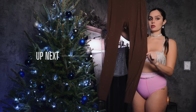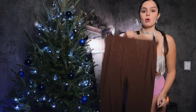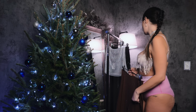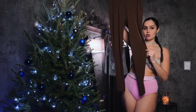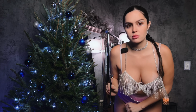So these are in the color cocoa, which is a dark brown, and they have the crystals all throughout on the back and on the front. So I'm gonna put these on. I believe I got this panty in medium. I think I got everything in this haul in a size medium. Yes, I definitely did. So I'm gonna go ahead and see what I can do with this, but all of these pieces are just gonna be so pretty for a Christmas party.